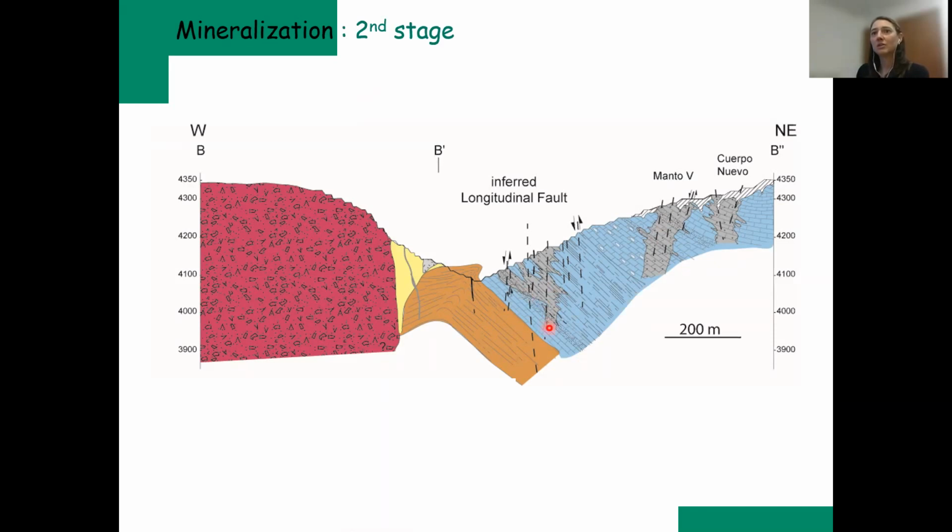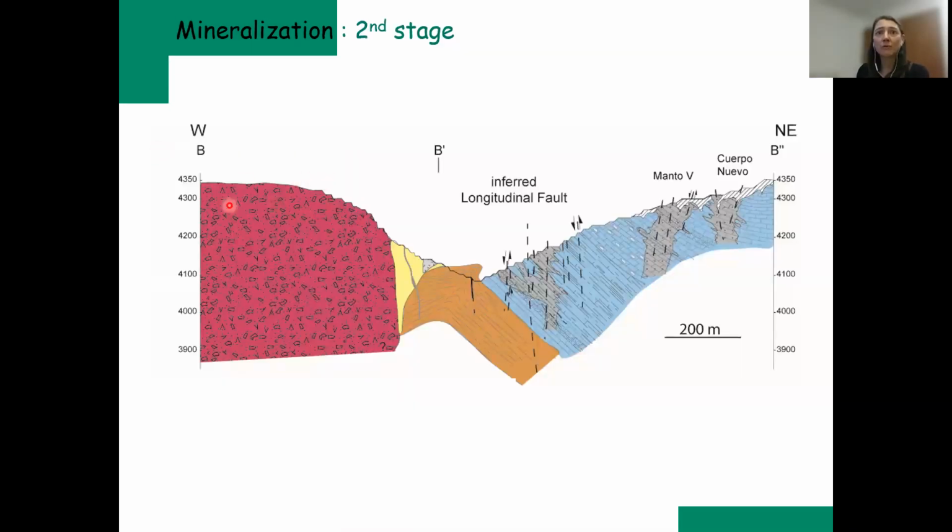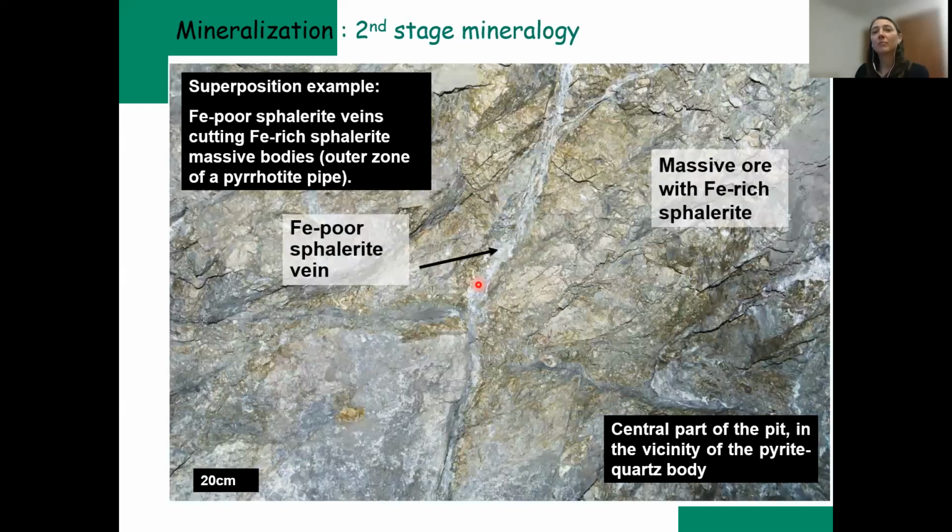So, a section in this part of the deposit, where you have the diatreme, some east-west enargite veins, and the main zinc-lead mineralization here, which is a pretty large part of the tonnage that has been exploited in the last 20 or 30 years. So here is a superposition example.